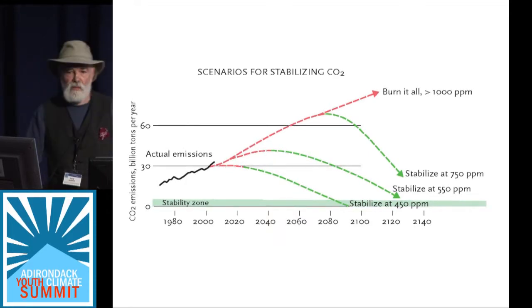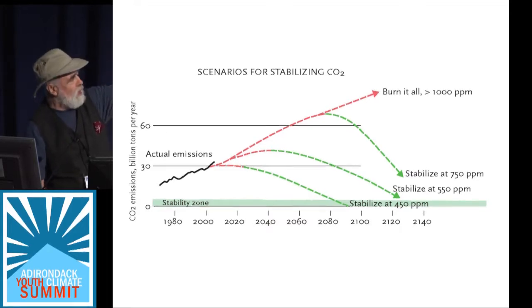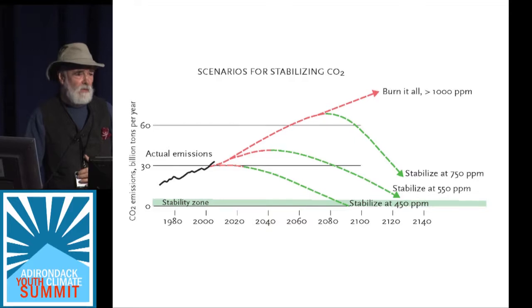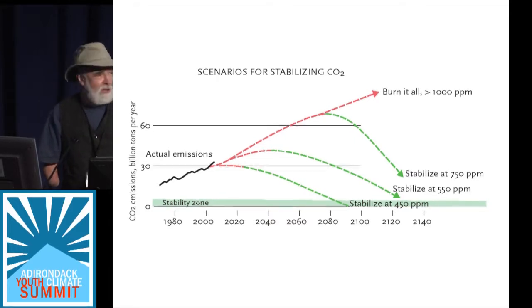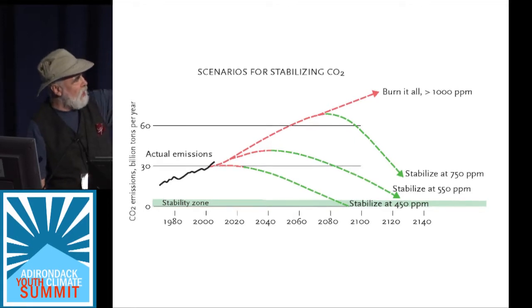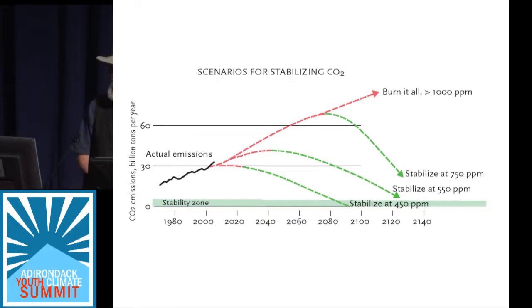If we burn it all, and there's plenty to burn, fossil fuels will not run out for a couple of centuries. I don't think oil will run out in this century. It'll get scarce, it'll get pricey. But if we burn it all, we go up and up. We end up emitting 4 or more trillion pounds of carbon dioxide in the next 80 years. We end up at 1,000 parts per million. To get anywhere lower than that, 750 parts per million, 450, we have to start cutting down on fossil fuels. And nothing else will do.